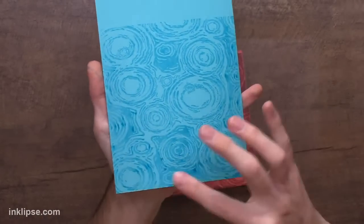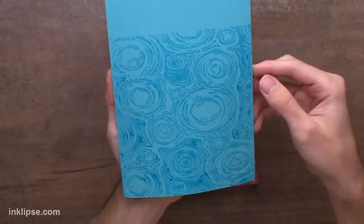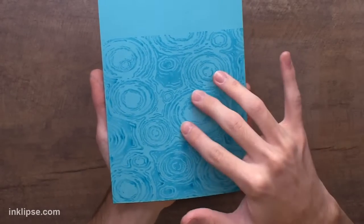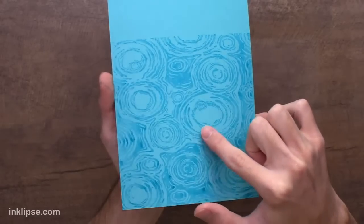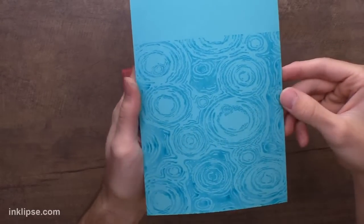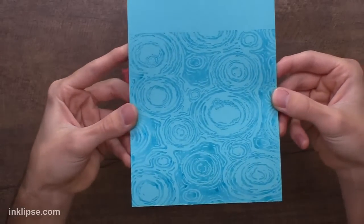So there's a little bit of water here and there because of this spray that we did, but I just absolutely love this. And like I said, I usually stamp it so that the background is the darker one and then the cardstock is the lighter color. I find that that adds kind of the highlight effect to it, but if you want to do it the opposite way around, of course you could.